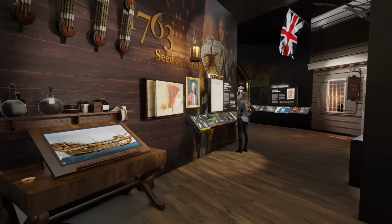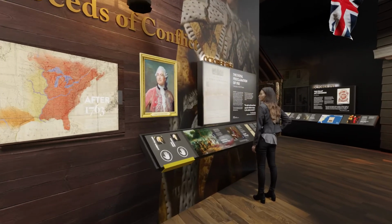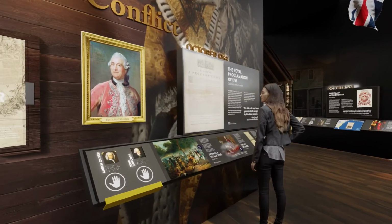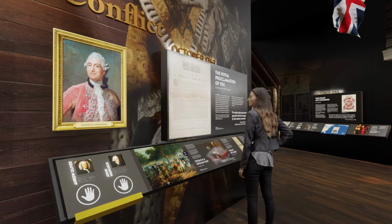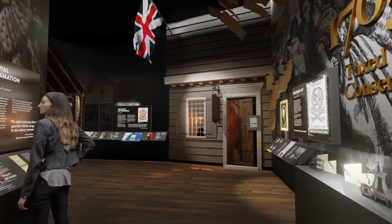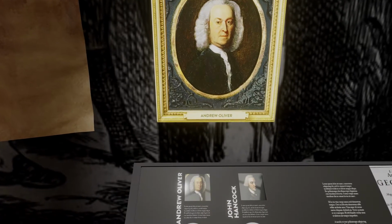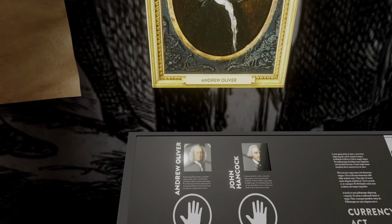The King's Proclamation in 1763 forbids settlement west of the Appalachians. Britain also issues a trickle of new taxes on the colonies, without the consent of the people. Visitors meet two individuals who share their accounts of the fury sparked by the controversial Stamp Act. Many more personal narratives can be found in the museum, drawn from real people who lived through the Revolution.